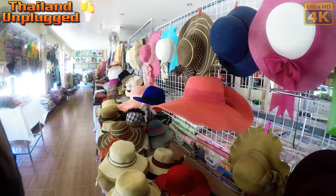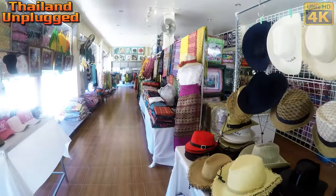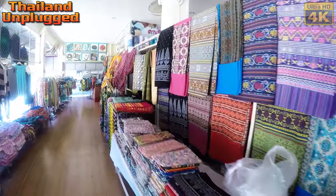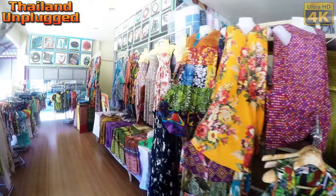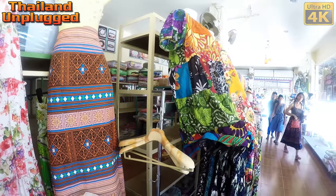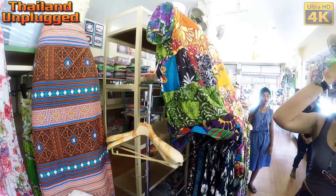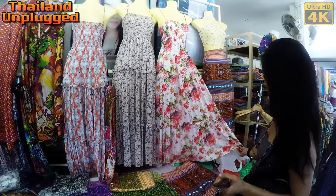Yeah, plenty of hats to choose from. I wonder what they're worth. Yeah, those sarongs. Thais would love these. Dresses. Oh, these are nice, Mal. Nice dresses. Look at that one. It's really nice material. Oh, that one and this one. Probably that one's a better one.